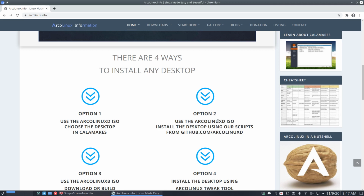Use the ArcoLinux D ISO, the most minimal ISO we have, and then go ahead, right? Be an ArcoLinux user and say sudo pacman -S xfce4 xfce4-goodies. Where do you find it? ArchWiki xfce4. And you start typing. Or you use our scripts.